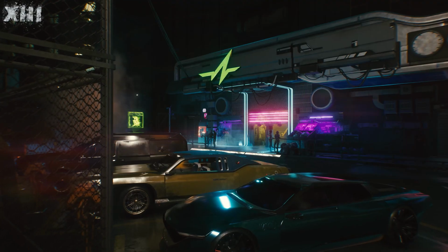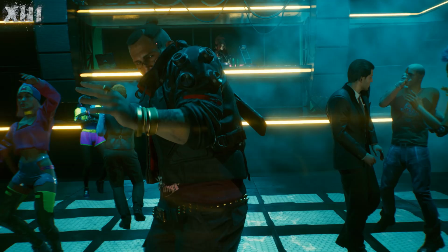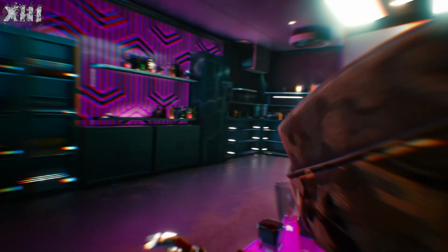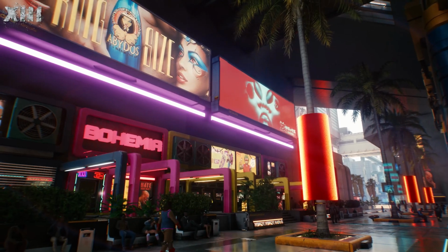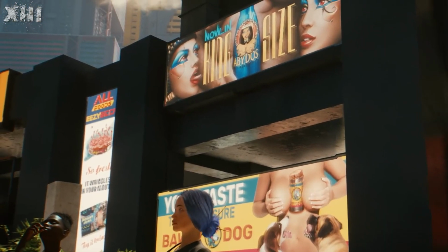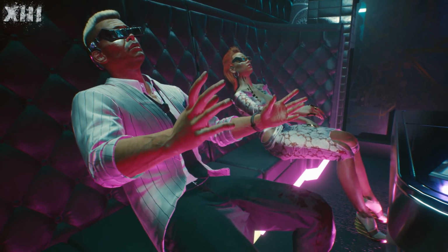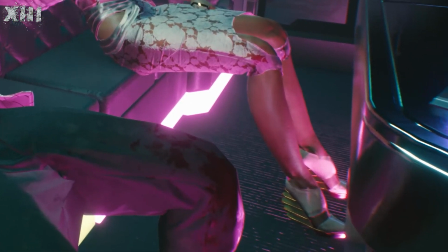Next up we're outside of the Afterlife Club and I really want that car in front of it. Followed by a scene where we're dancing with a girl and Jackie and another lady with really strangely red augmented eyes. Next up are some outside shots with some big advertising billboards, and then we're back in the club with some brain dancers and very special and obvious movement. I gotta say, I do like her shoes though.